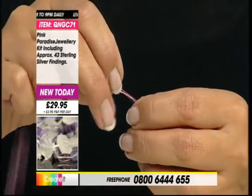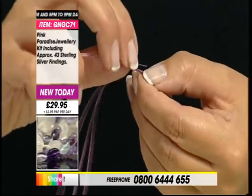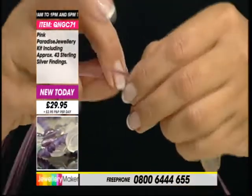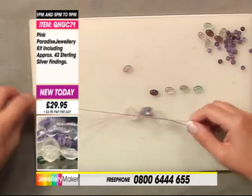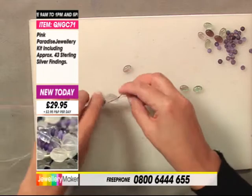And these crimps are lovely and wide, so you can really get a lot through there. I've had eight wires through here. Wow. That's the beauty of some of the findings in the kits, because they really look well thought through. You can just use them for one thread and you can equally use them for more.